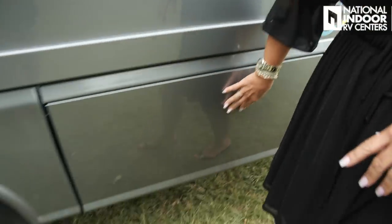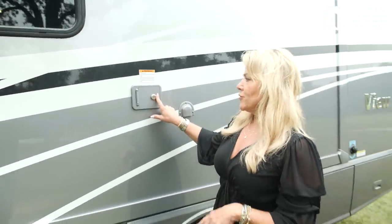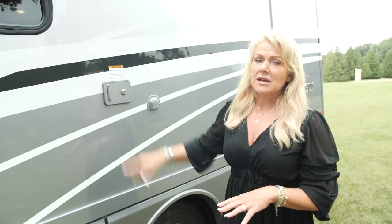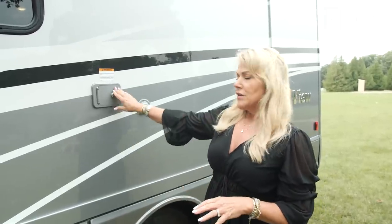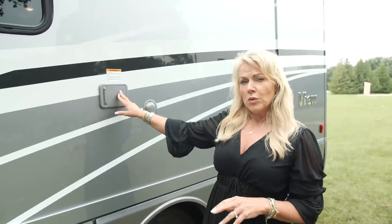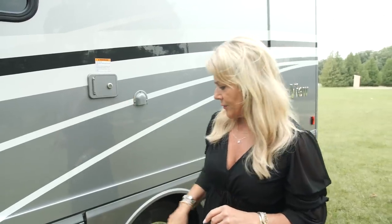Then we've just got a service panel here. Exhaust here. This is going to be for our potable water. So let's say that we're dry camping and we need to add water to the coach. We're not going to be able to do it through the hose, through a city connection. This is where we would add it. This is also where we would add, if we wanted to sanitize the tank, we would do that there.